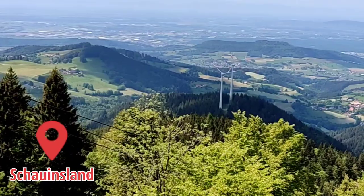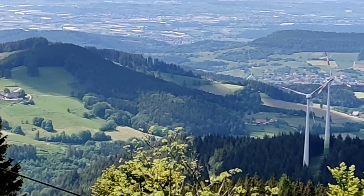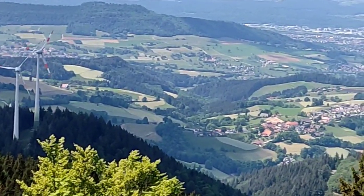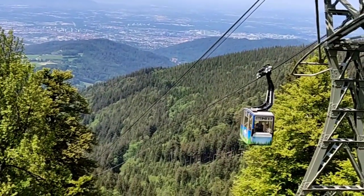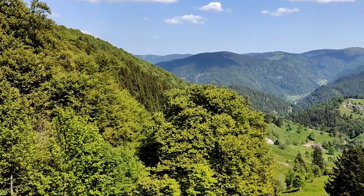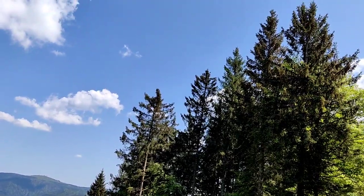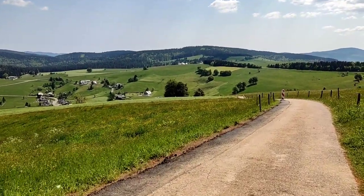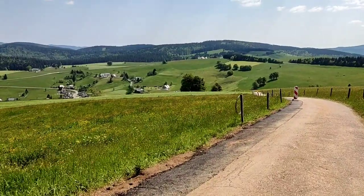Now we have reached the top of Schauinsland, which is 1284 meters above sea level. Just enjoy the view from here. You can have a long walk on this road with your partner. I feel this place is no less than Switzerland. The landscape you are seeing now is fully covered with snow in winter, and people come here for skiing.